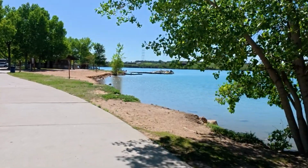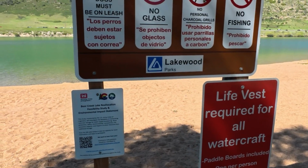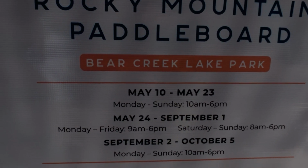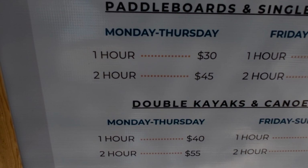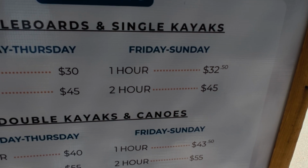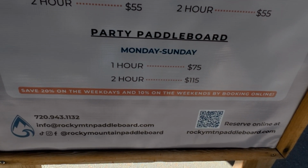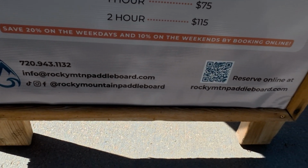And boats. Alright, there's some of the rules for this area. And, well, you got some TV mounting as well. Go figure. I did find the paddleboard rentals. It's $30 an hour, 45 for 2 hours. It's a little bit more expensive on Friday through Sunday. You also have your double kayaks and canoes, and your party paddleboards. You can also save money by booking online.